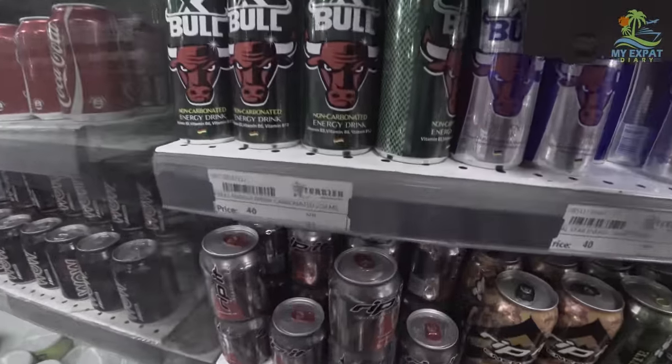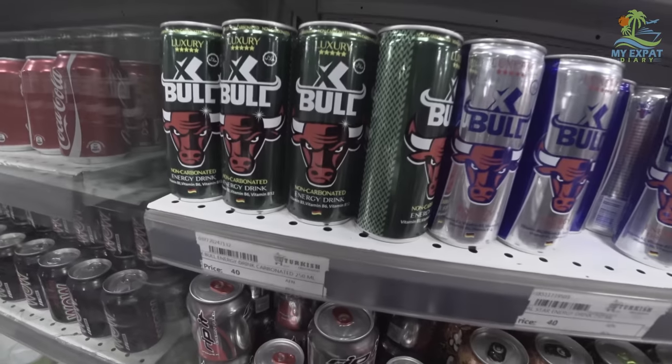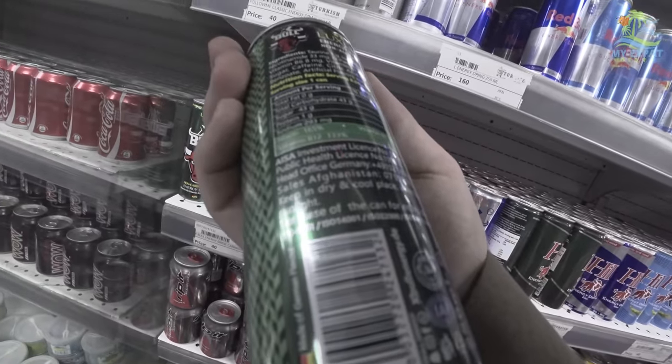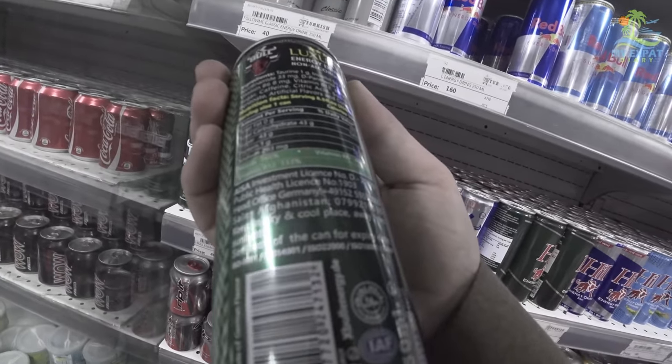And here they say the German Red Bull. But if it's from Germany, they would not have any copyright infringements. So this is not made in Germany. This is made in Germany. Says here, head office Germany. How can they do this?